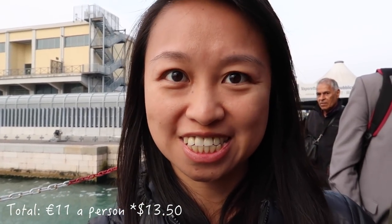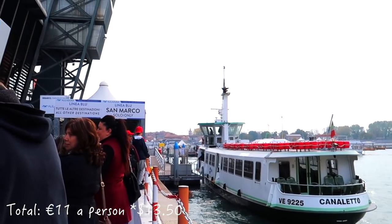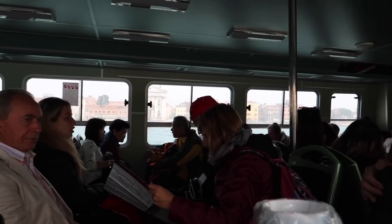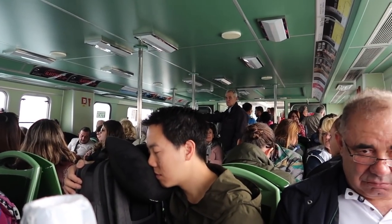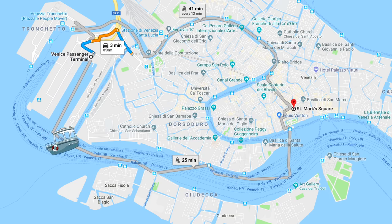You have luggages with you, you gotta pay 3 euro more to board the water taxi. There isn't any room for you to put your luggage. Since you have to pay an extra fee for having luggage, there should have been a place to store your luggage. Aww, my hubby is sleeping.